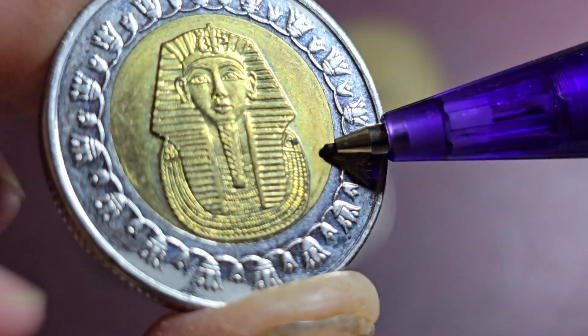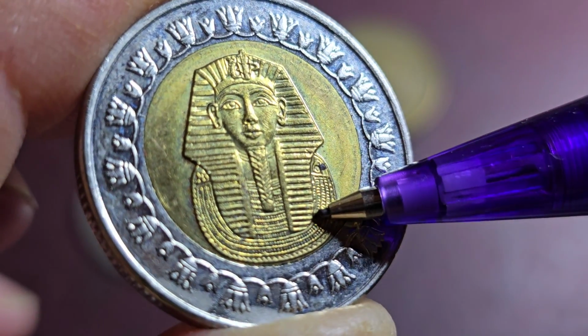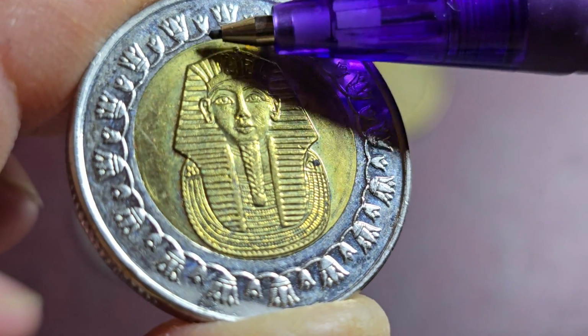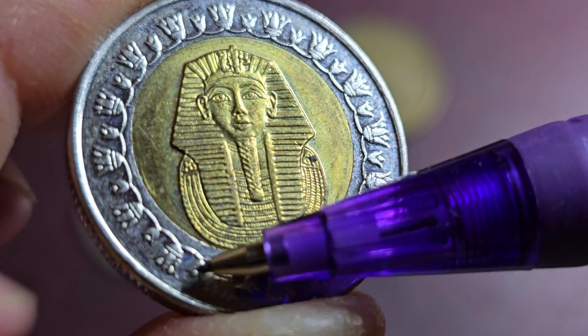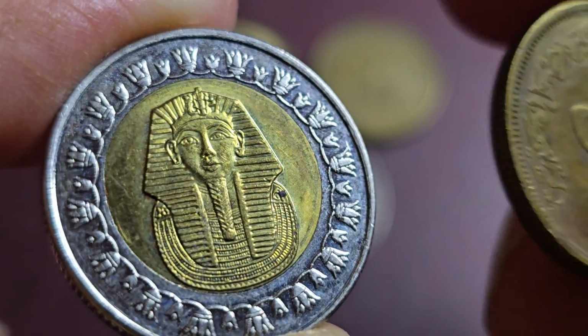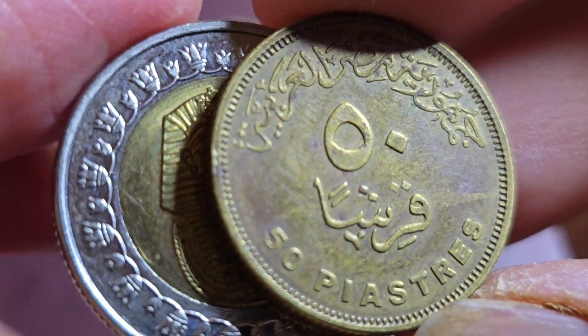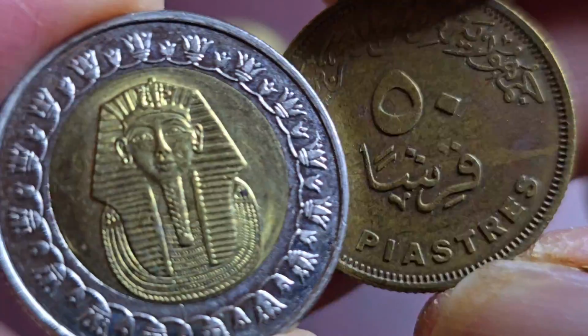On this side we have Tutankhamun's face mask, so it's his death mask. We have lotus going around, so they grow in the Nile, and lotus is important for the actual papyrus. And on the 50 piastres, pretty much the same, just the denomination and name of the country on the front.